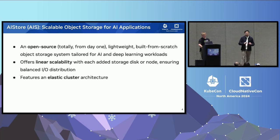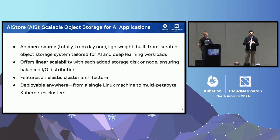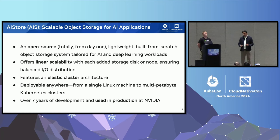In AIStore, you can easily scale up and scale down your cluster at any time. There is literally no limitation. You just need a machine with a disk. AIStore is deployable anywhere. You can deploy it on a teeny tiny VM to a multi-petabyte Kubernetes cluster. AIStore has been in development for over 7 years, and we are also in production for certain workloads at NVIDIA.